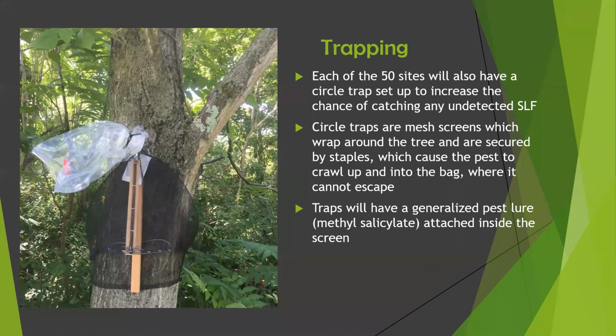Each of the 50 sites will have a circle trap, which is what you see here. Quite simply, it's a large piece of wire mesh that's wrapped around the tree, like an envelope. The wingless nymph crawling up the tree has an instinct to climb up trees so they can get to the leaves and stems that are easier for them to feed on. They're going to get trapped in that wire mesh, and it's going to funnel them up into a plastic bag or a jar or jug, where they're going to remain, where they can be collected and dealt with.